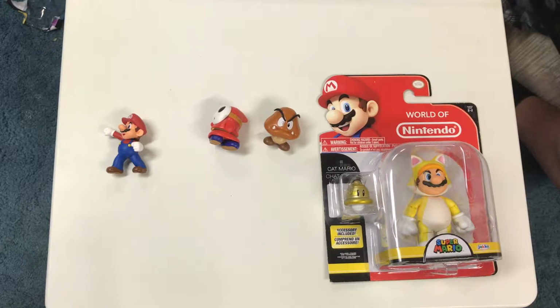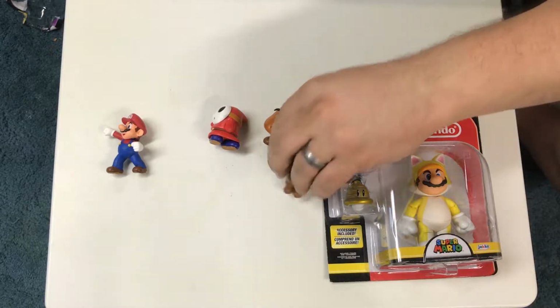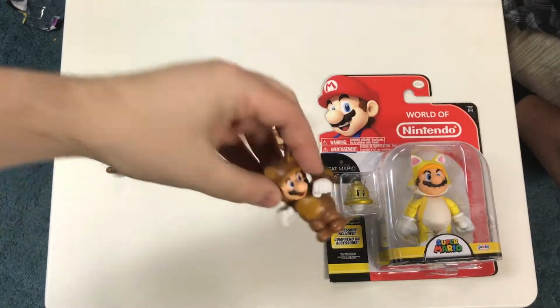They strap this one in. You gotta make sure they don't move during shipment. There we go. Oh, they strapped them in twice. There we go. Cool. So there's Mario.